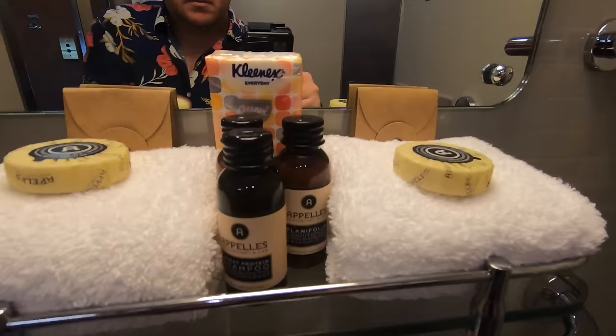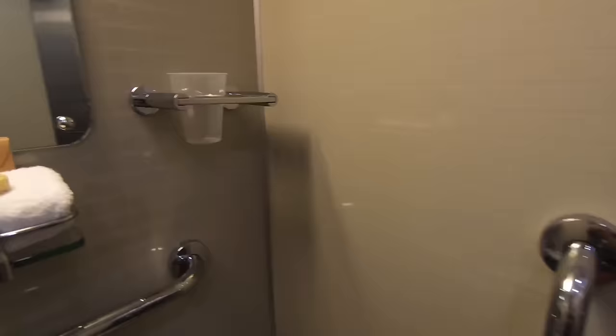Good toiletries are provided, although there's no harm in bringing your own, and there's also a shower, which provides excellent water pressure considering the limitations of being on the train. Towels are provided and changed daily, and they're stored in a waterproof closet.